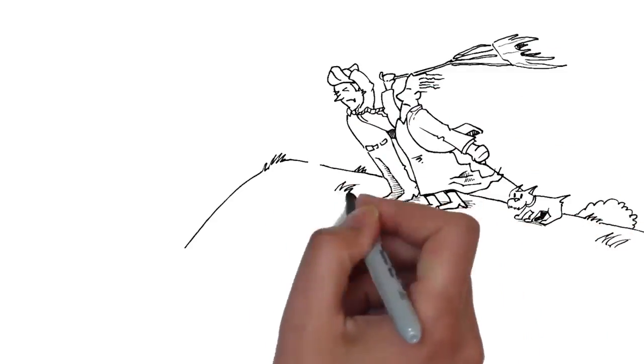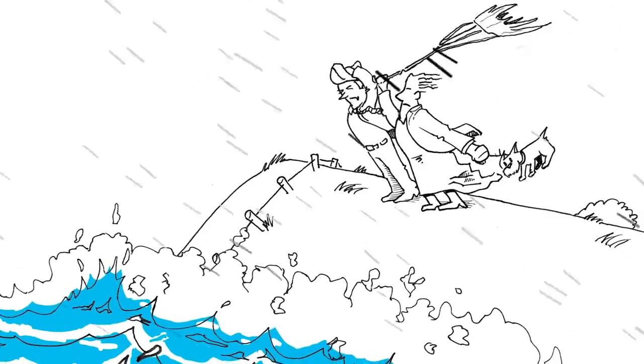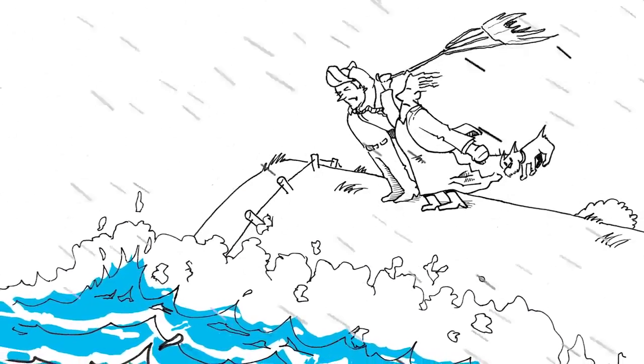Storms pose a major flood threat to the coastal areas and around the large lakes, as they can force water to build up, leading to much higher water levels.